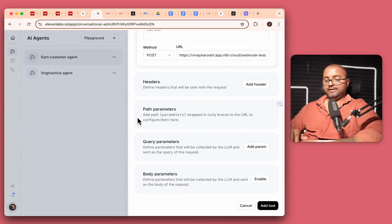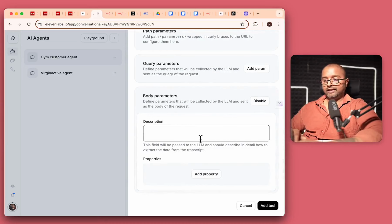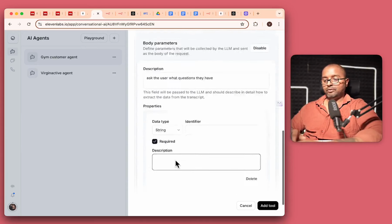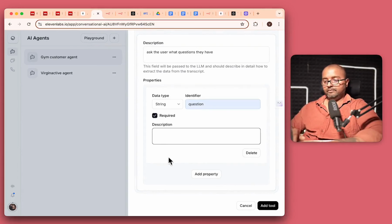So the next step is adding the body parameters. This is where ElevenLabs is going to send the actual question that it was able to parse from the user's question and send it over to n8n. If I enable this, you'll see we have some description that we can give. I'll say ask the user what questions they have. I can click on add property. The first one is going to be question. This is the JSON object we are going to receive in n8n, and you'll see where we'll get this in a second. For the description, I'm going to say question from the user.